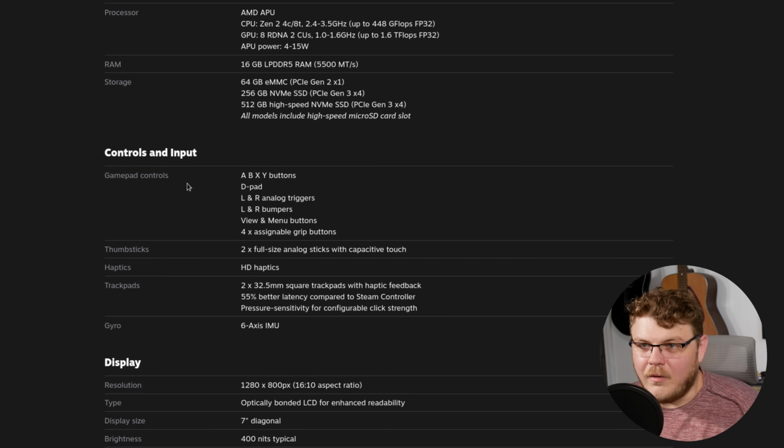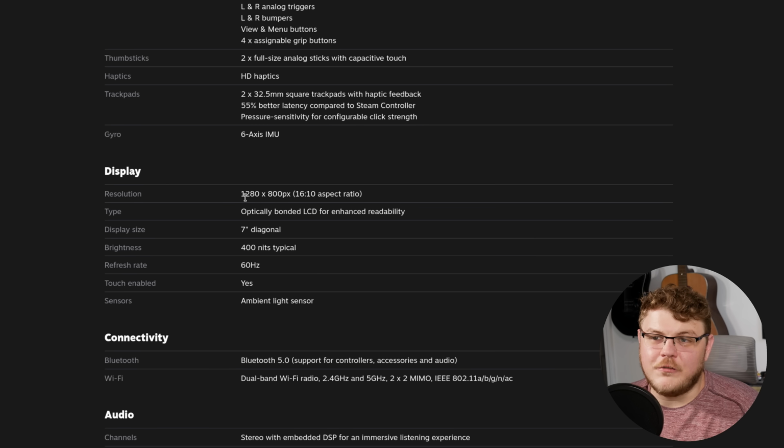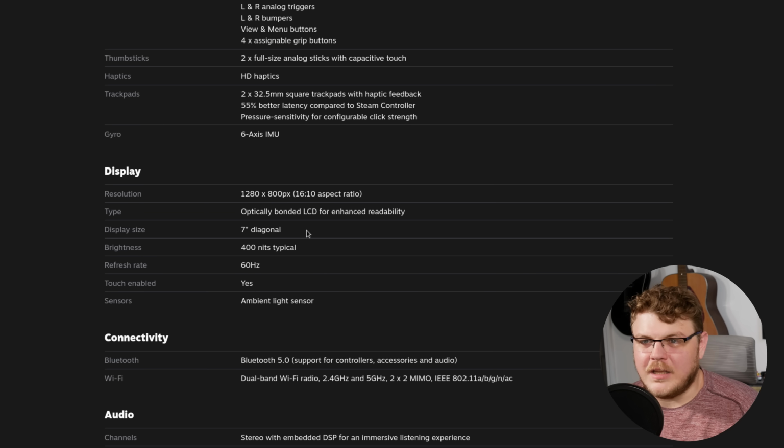storage. We have input and controls. We've covered a lot of that, although it does say there's 3D haptics or HD haptics here. A resolution of 1280 by 800, which is a 16 by 10 aspect ratio, and that's slightly taller than a 720p image. But for a mobile device, I think that makes perfect sense, especially if you're just wanting to play the game on your handheld.